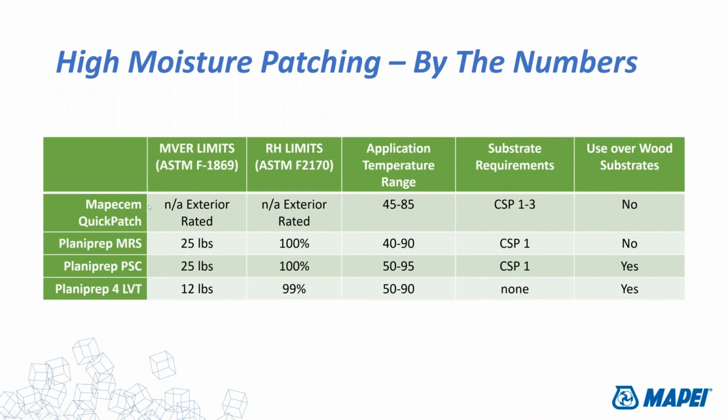Moisture vapor emission rates, as I mentioned before, MAPEI Quick Patch has none because it's an exterior rated product, and being exterior rated, all those ASTM F1869 and F2170 products don't comply. You can't do them outside. So we know that it works in high moisture conditions and freezing conditions and hot conditions and rain conditions and snow conditions, etc. Typically the application range is 45 to 85. You do need some porosity and texture of the concrete. They're recommending anything from a CSP of 1 to 3. And can you use this over wood substrates? The answer is no.